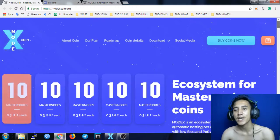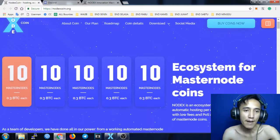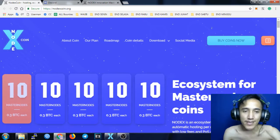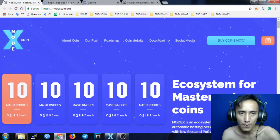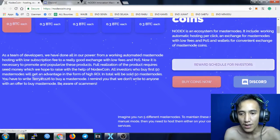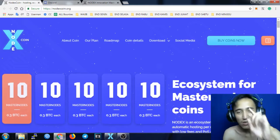So this is NODEXcoin.org, where the ICO is already present. If you want to join this campaign, join this project, make sure that you analyze the website, the social media, the team, and read the white paper. Is this the white paper? No. You can ask the team for the white paper, guys. Make sure that you analyze and understand the purpose of this project, and also that you invest in the best way.